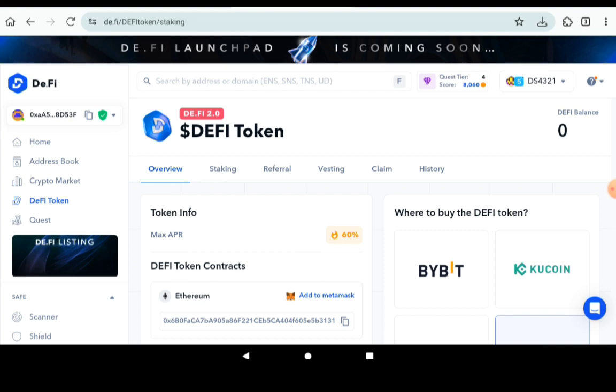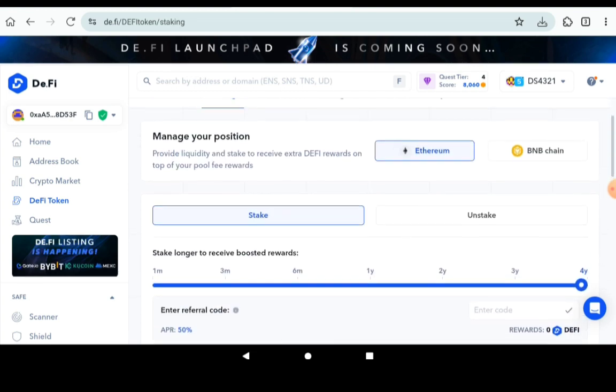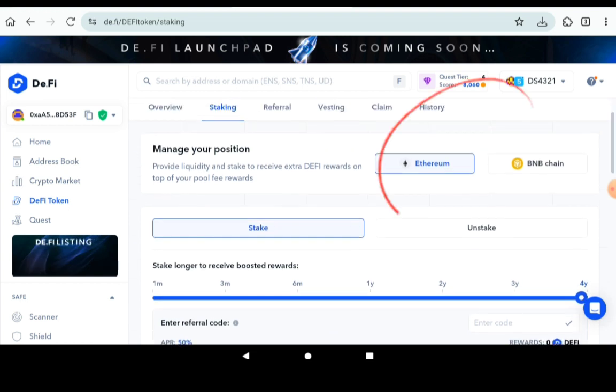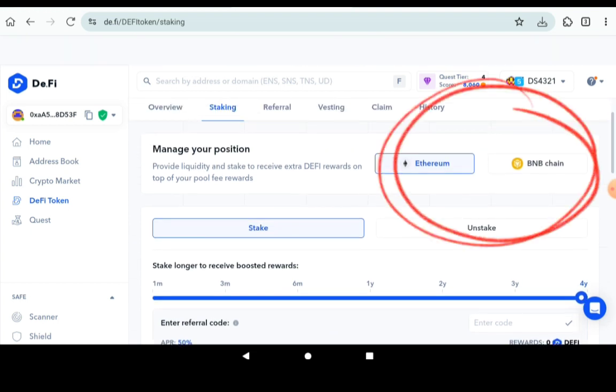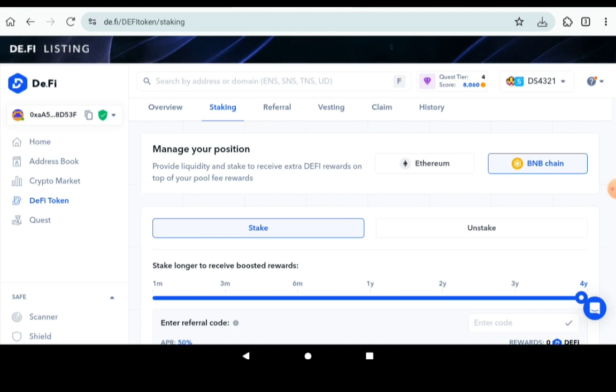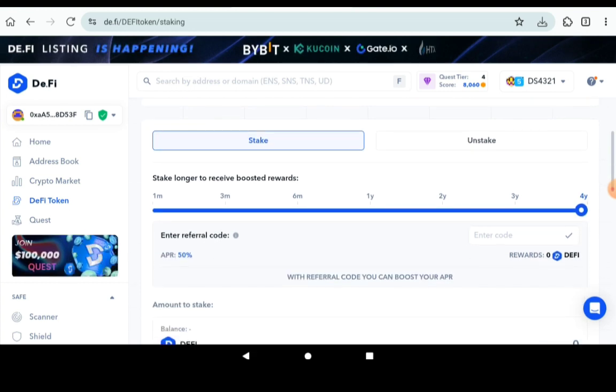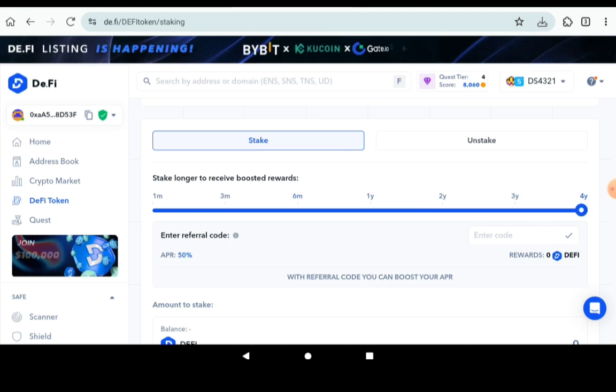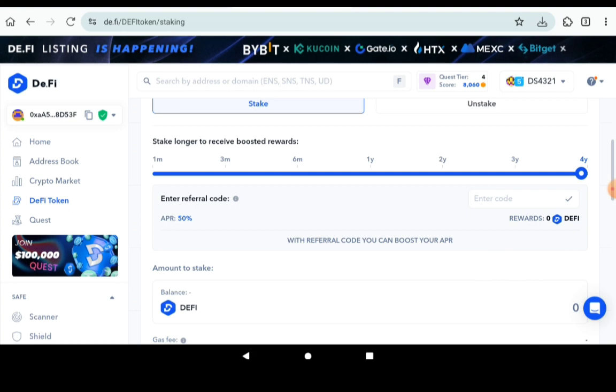Once you click on staking, this is if you probably sent any tokens or you claimed your token that you invested and then you want to stake it. If it's on the BNB chain, you switch. If it's on the Ethereum, you switch. Whichever one you stake for, probably 6 months, 3 months. You can see 1 year, 2 years, 4 years. So whichever one that you're okay with, put that in.